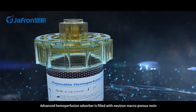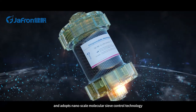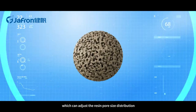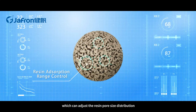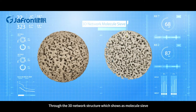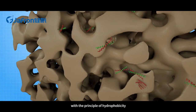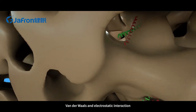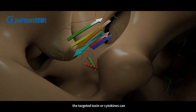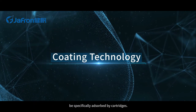Advanced hemoperfusion absorber is filled with neutral microporous resin and adopts nanoscale molecular sieve control technology, which can adjust the resin pore size distribution according to the toxin characteristics. Through the 3D network structure, which acts as a molecular sieve, with the principle of hydrophobicity, van der Waals, and electrostatic interaction between absorbent and absorbed substances, the targeted toxin or cytokines can be specifically absorbed by cartridges.